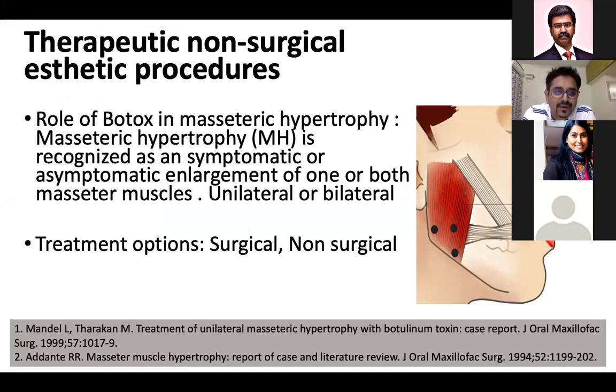If you talk about masseteric hypertrophy, it can be unilateral or bilateral. The cause can be many. Most of the time my patients present with both temporalis and masseter hypertrophy, especially patients with parafunctional habits. Sometimes they also go for anger management because of too much stress and some psychological disturbance. In those patients you will see a classic dumbbell shape deformity on both sides, where you see the bulge in the temporalis and in the masseter also.